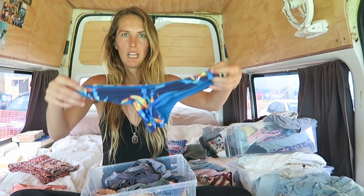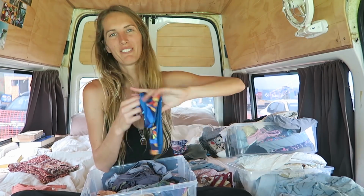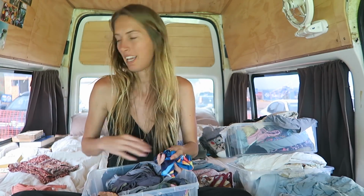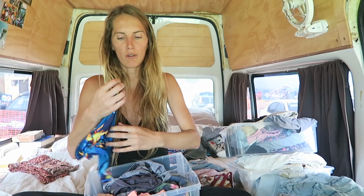This bikini is very little. It is from Coco Bikinis. The beautiful Kendall owns Coco Bikinis. All ethically made as well, and she's so amazing. She designs all her own prints and everything. I would wear this all of the time, except the bottoms are too small for me in size. These are like a 6, and I definitely need the 8 or the 10.